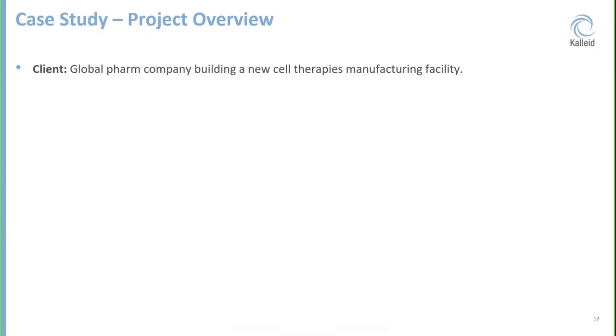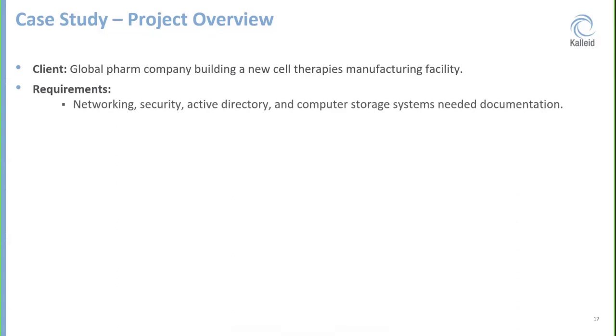So that was the case, and the big pharma had requirements, and this included 4 different systems to build the infrastructure for this cell therapies facility: networking, security, Active Directory, and computer storage. These are all IT-based infrastructure that was required in order to ferry harvested cells, transform them, formulate them, put them in bags and transfuse patients. This infrastructure had to be built, and it needed documentation. All this had to be 21 CFR Part 11 compliant.